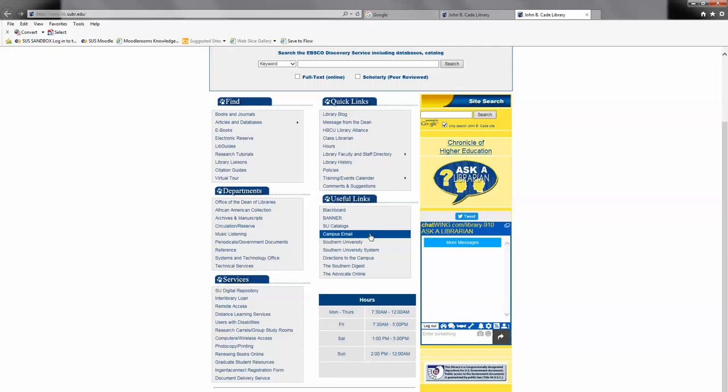Under Useful Links, you'll see Blackboard, Banner, Southern University Catalogs, Campus Email, the Southern University website, the Southern University System website, Directions to the Campus, the Southern Digest, as well as the Advocate Online. You'll see the Library Hours. And if you need to ask a librarian a question, you can type it in Chatwing.